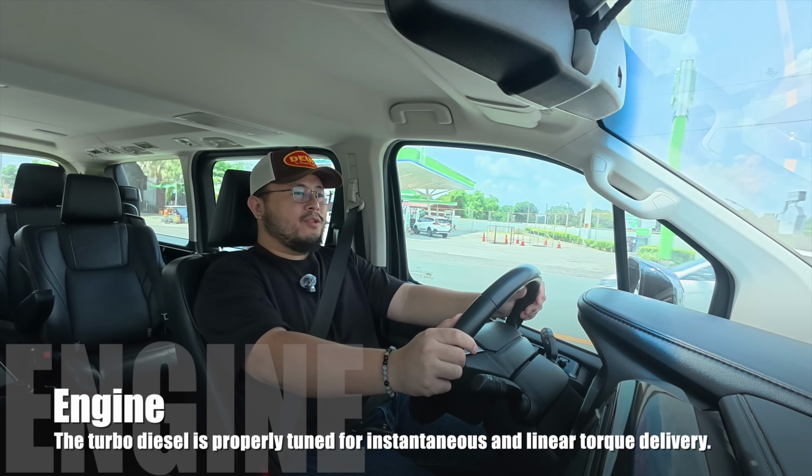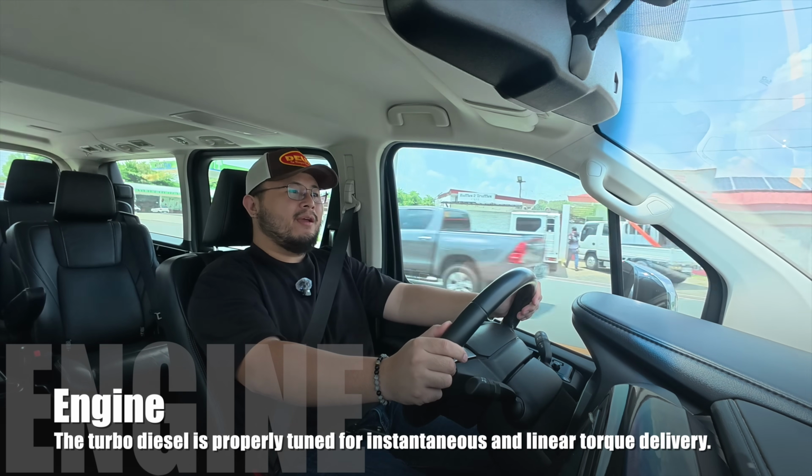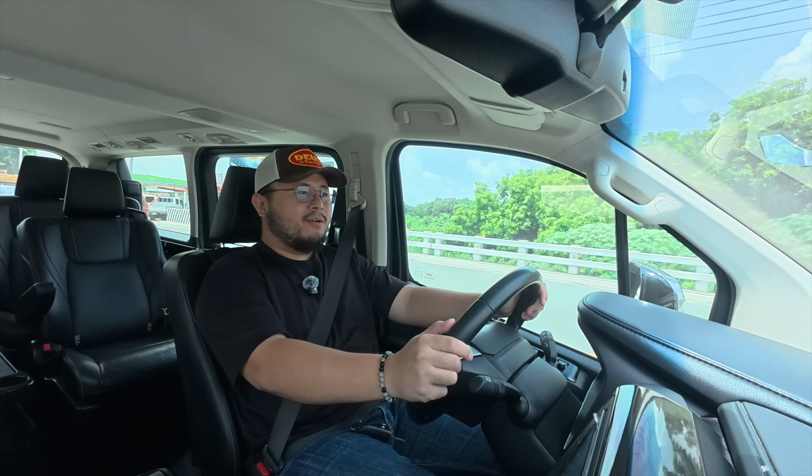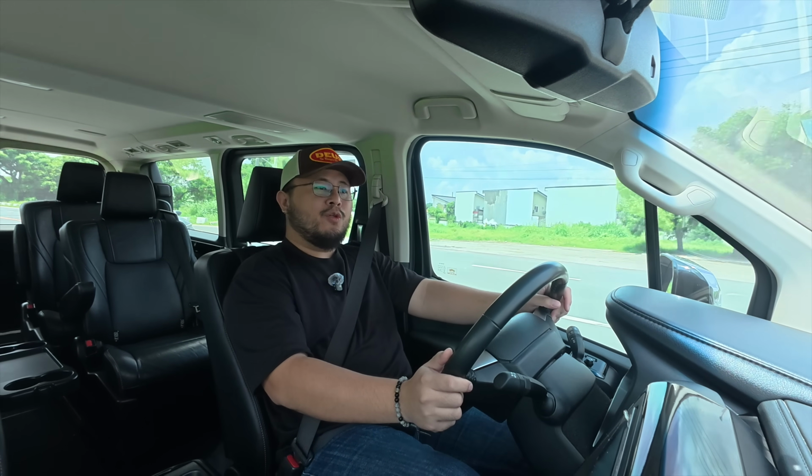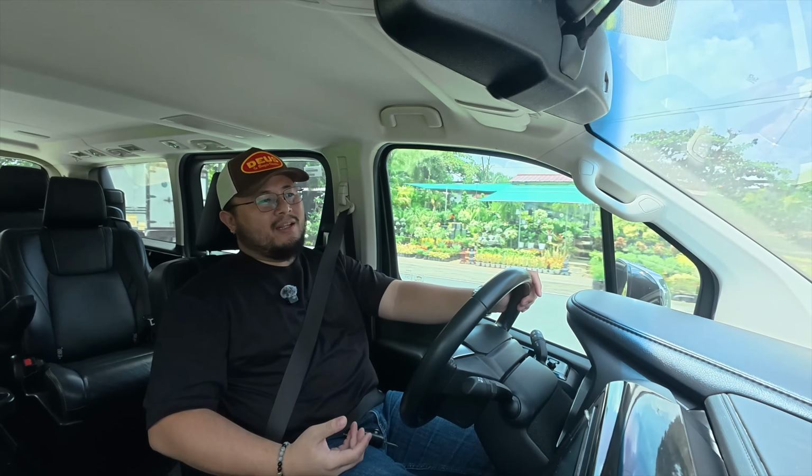And we're now inside the Toyota Hiace Super Grandia, and first let's talk about its engine. This car comes with a 2.8-liter turbocharged diesel engine. So the engine that's in here is similar to that of the top-of-the-line Toyota Fortuner, which also has a 2.8-liter turbo diesel engine. However, the engine of this car is slightly detuned, tuned more for low-end torque rather than top-end horsepower. And immediately you can feel that as huge as this vehicle is, it's actually very easy to drive.